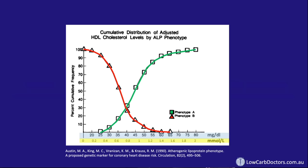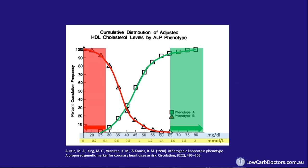So we can see that if your HDL cholesterol, and I use the term loosely, is less than about 0.4 or 0.5, you're almost certainly going to have a bad profile. However, if you have over 1.5, you're singing easy. And the one example we just saw, 2.6, doesn't even register on this scale. That's what a ketogenic diet can do.